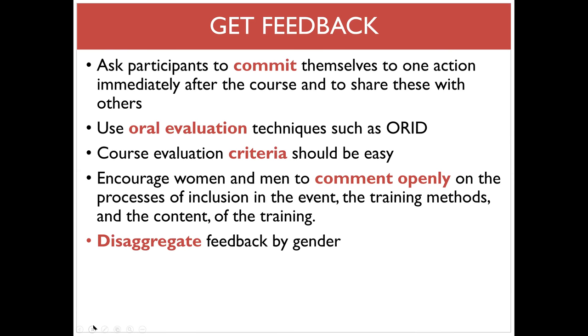Encourage the participants to reflect by themselves, and to note that down on an evaluation form, but also to encourage a reflection where you have 2-3 people talking about what they learned at an event together. We've already mentioned the ORID reflection technique, and that was in your reference package we sent out last week.